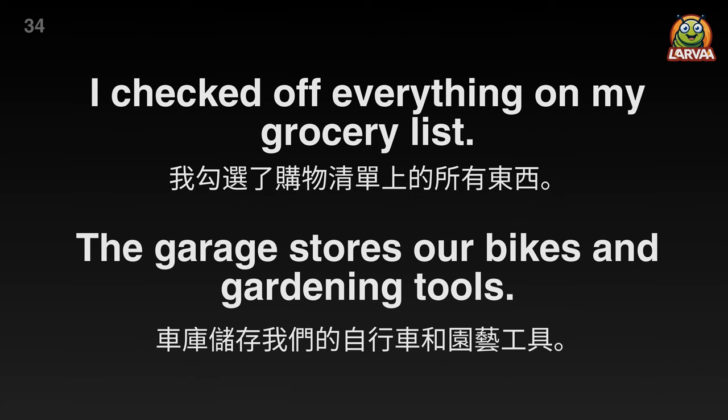The garage stores our bikes and gardening tools.